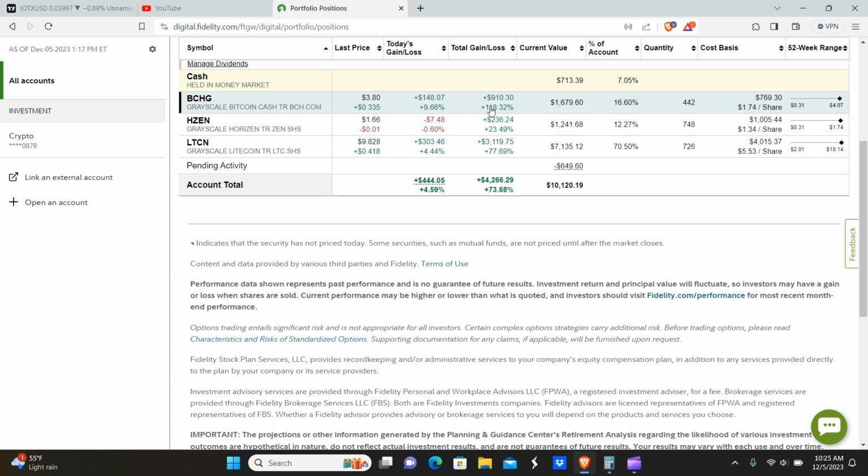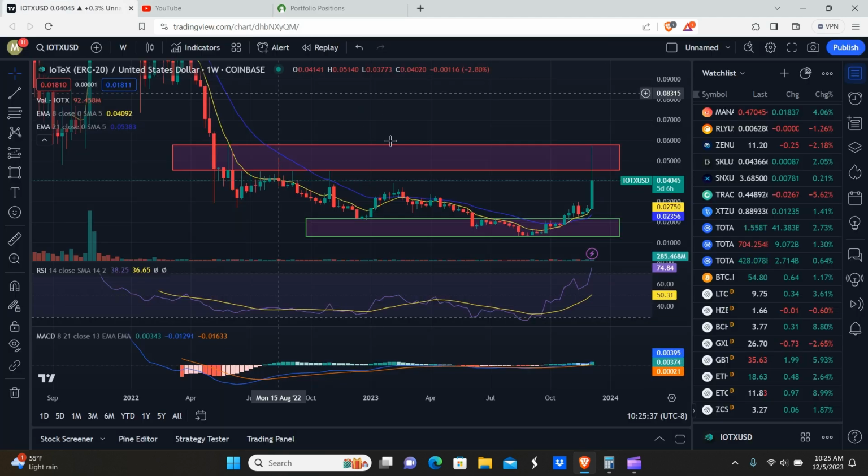We have not taken any profit yet, although we are considering taking profit on BCHG. And we're also considering adding to HZEN if it comes back down, but we'll just have to wait and see on that. LTCN is pretty much just a hold at this point. We're not going to buy or sell.